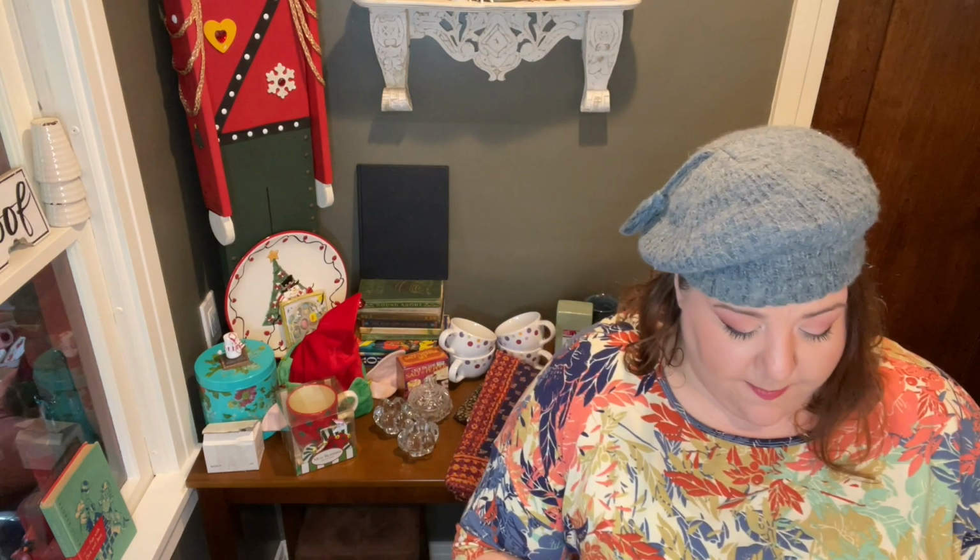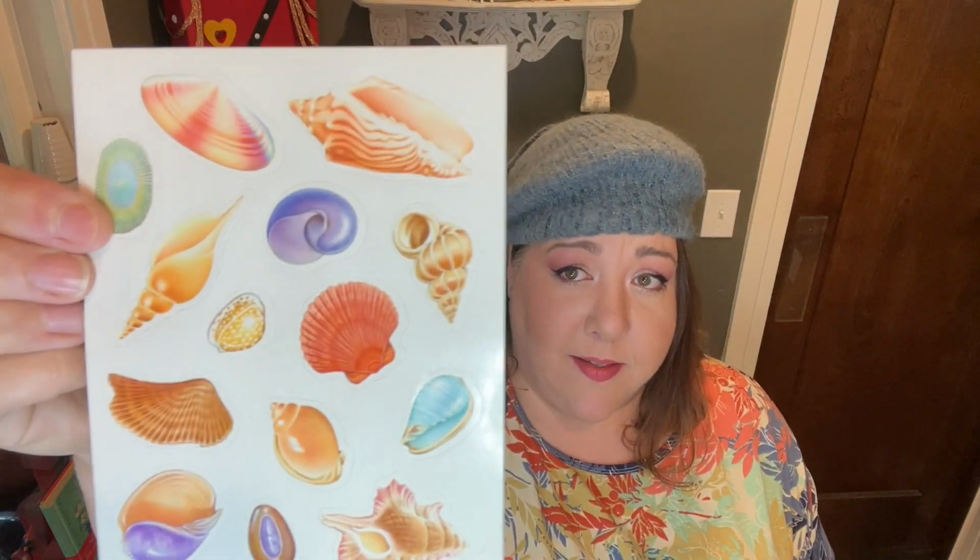I found some vintage stickers. This is a 1982 Hallmark sheet of shells. There were four of them, but one of them is missing quite a few. I have a sticker collection that I started when I was in about fifth or sixth grade, so these are going into that.